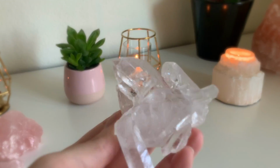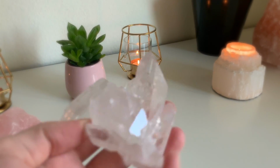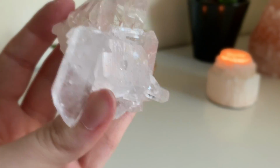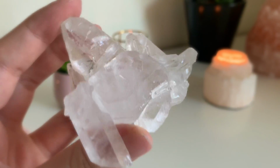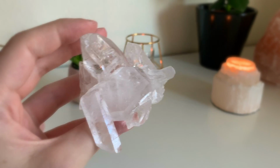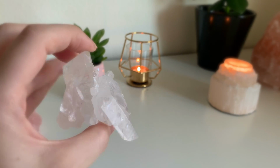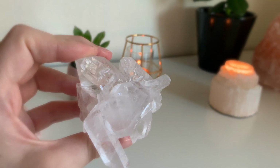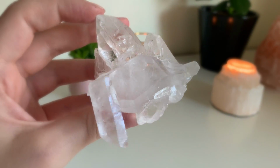I got this at one of the biggest centers in Europe when it comes to crystals, and it's in Switzerland. And with clear quartz, you always want to make sure you're buying the real stone, because it's very easy to mimic. People could just sell you glass, so make sure you're buying the real stone and that the supplier is a reliable source for crystals.